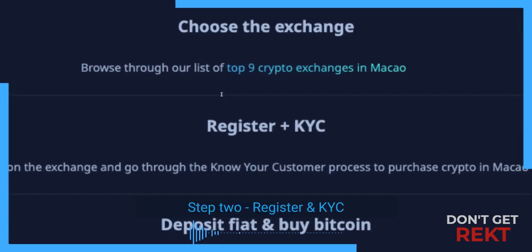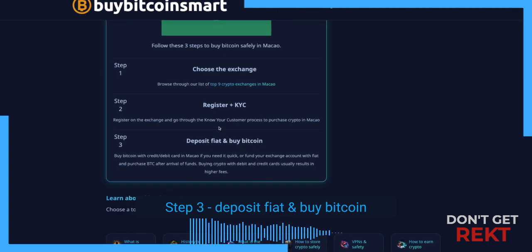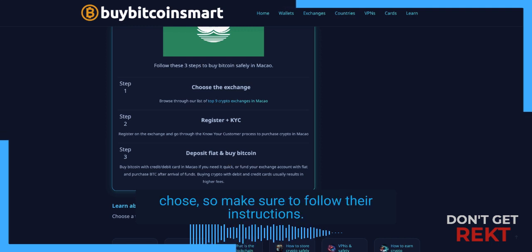Step 2. Register and KYC. This process involves providing your personal information and verifying your identity. Step 3. Deposit fiat and buy Bitcoin. This process is different depending on which exchange you chose, so make sure to follow their instructions.